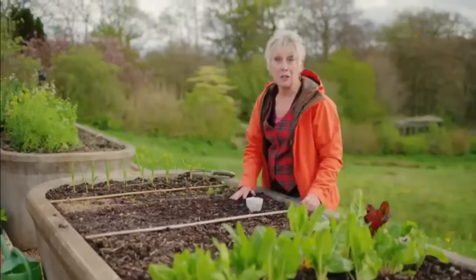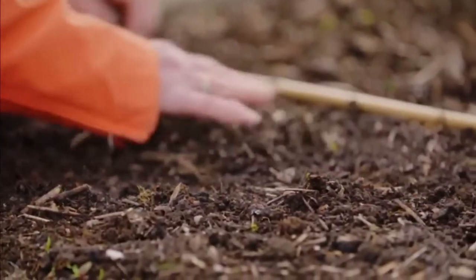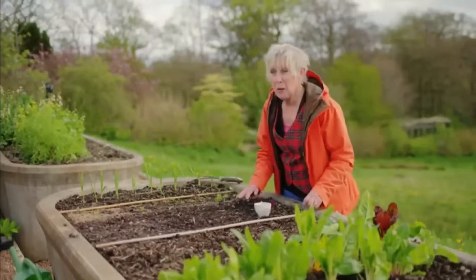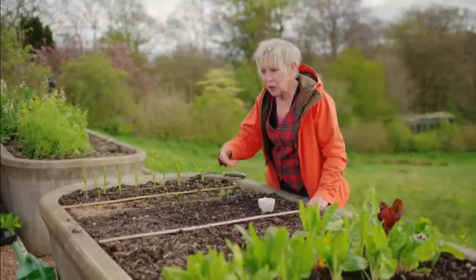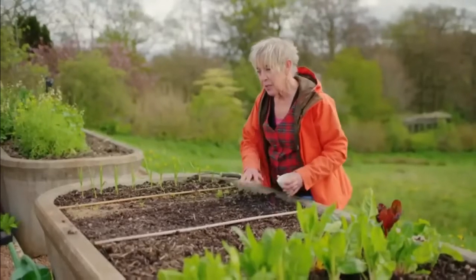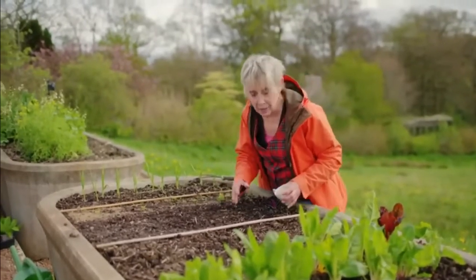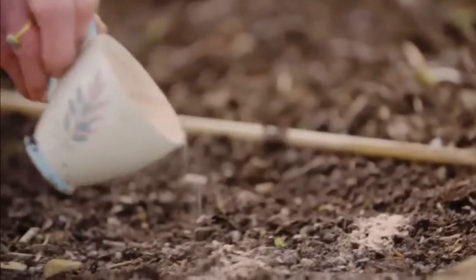This is the patch that I've chosen to sow some cabbages, and they prefer alkaline soil. The soil in my trough here is probably neutral to slightly acid, because it's got lots of compost, which had lots of muck and dung in it at one stage. What I'm going to do is change that acidity slightly and make it more alkaline by adding a bit of lime. This is ordinary garden lime.